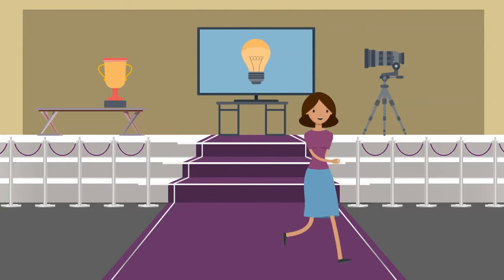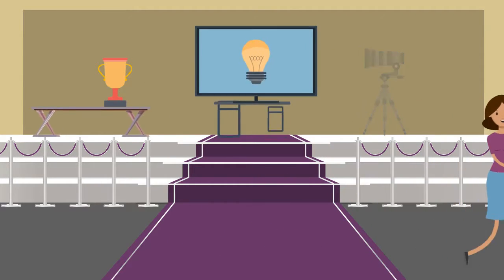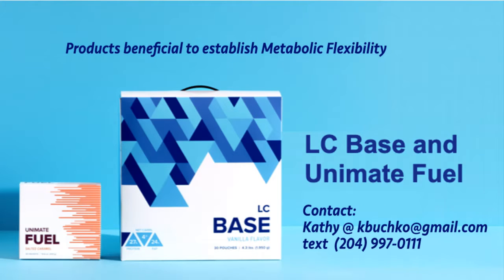Come along with me as I share the Unicity Activate system. Unicity Sciences is always on the cutting edge of research globally. And these two products, LC Base and Unimate Fuel, are no different. These are products that are beneficial to establish metabolic flexibility.